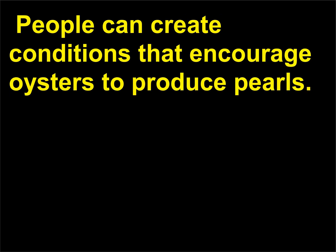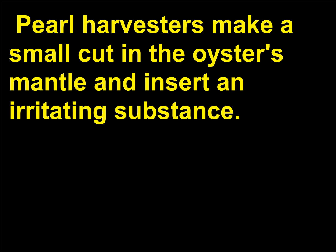People can create conditions that encourage oysters to produce pearls. Pearl harvesters make a small cut in the oyster's mantle and insert an irritating substance. Then they sit back and wait for a pearl to form.